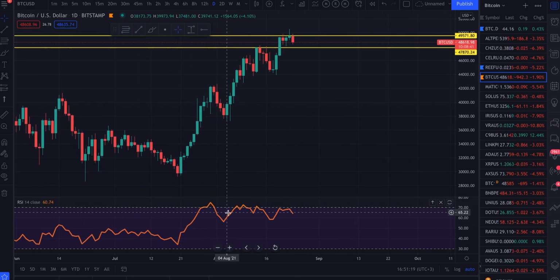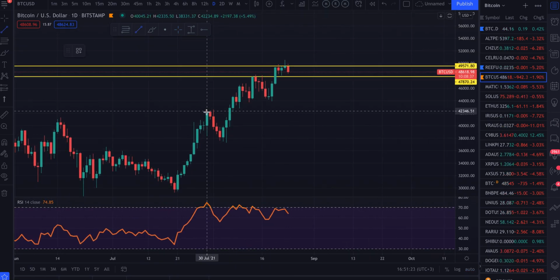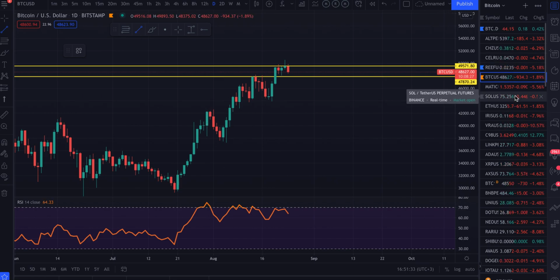Okay, so guys, we have the RSI right here. Now what is a bearish divergence for you guys who don't know? And the reason why I'm starting with Bitcoin is essentially because the market does rely on Bitcoin. So as you guys can see right here on the right side of my screen, Bitcoin is currently down 2%, which means the whole market is a little bloody right now. So let's have a look at the bearish divergence.